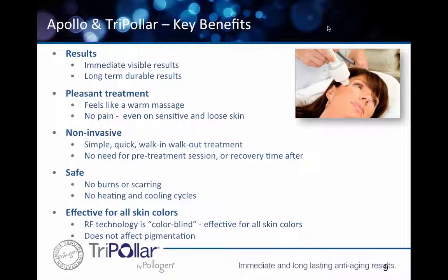We've never seen any problems with it, and part of that probably is because there are no heating and cooling cycles with it. And as we know with radiofrequency technology, this is colorblind, which means it doesn't matter what the skin color of the individual is. We use this machine, the Apollo, both in our New York and New Jersey offices, but we also use it in Florida, where people are suntanned all the time. It doesn't matter what the skin color is. It's safe technology simply because it does not affect pigmentation.